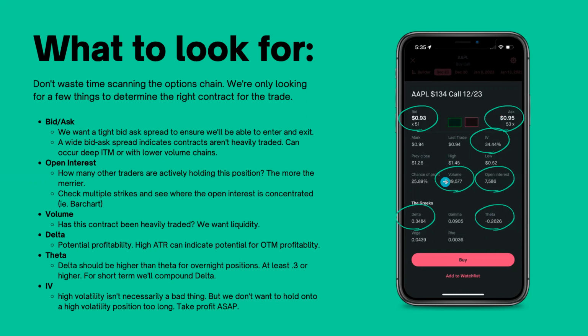Next, you want to quickly glance over your Greeks. The biggest thing that you want to look for here to make sure that you have the potential to be profitable is make sure your delta is higher than your theta. A lot of times, your theta can be higher than your delta. And in that case, you're actually losing money faster than you're making it. So this is just a really quick thing you can do to glance and make sure that you're not setting yourself up for failure here.